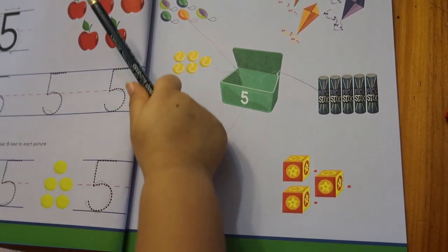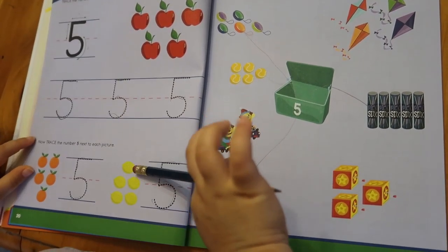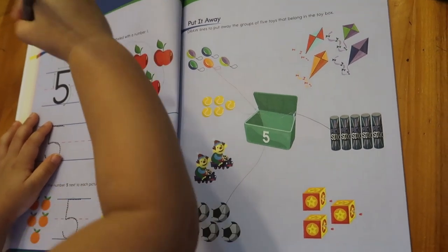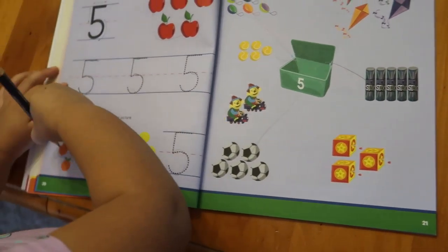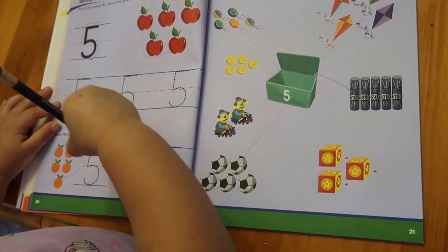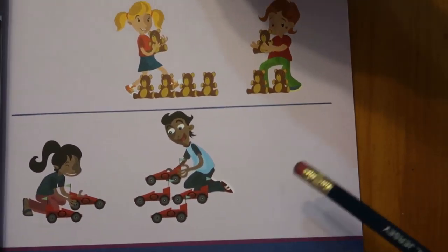Awesome. I thought she did the apple. I thought she did the orange. I thought she did the lemon. Very good. Are you going to circle them? Nice circles. Good, you're doing extra work. I did, Mommy. You're smart. All right. Great.